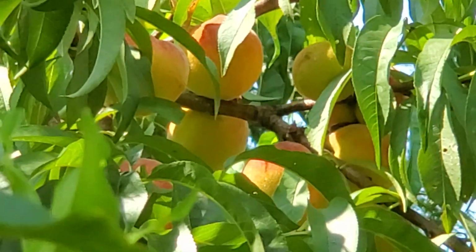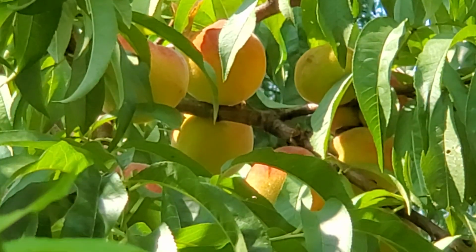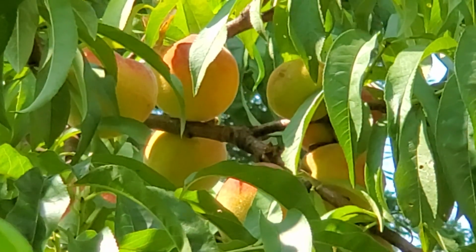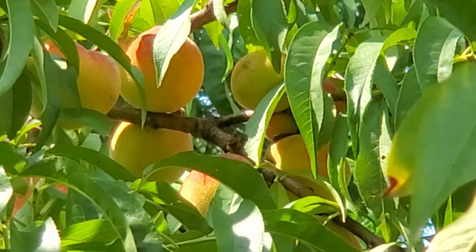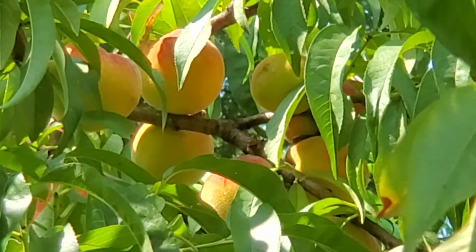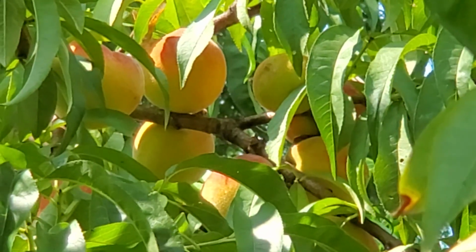Yep, beautiful, ripe peaches from our backyard. And this is what summer is all about. Growing and enjoying your homegrown fruit and vegetable.